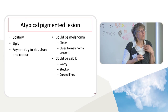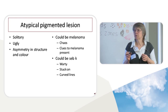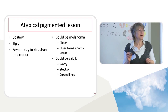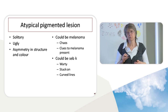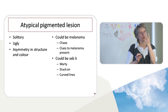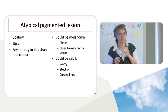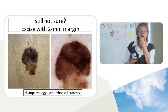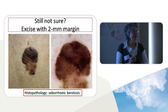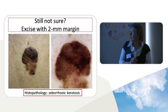So we're trying to work out, well, what are the features of a seborrheic keratosis? They're warty, but not always. Sometimes they're waxy. Not always. Sometimes they're flat. They're stuck on. Well, sometimes they merge. And they have curved lines. Well, mostly they do, but sometimes they don't. So with an atypical pigmented lesion, the main differential is not, is this a benign nevus versus melanoma? It's actually, is it a seborrheic keratosis versus a melanoma? And you're not quite sure with this spot because you've seen features of seborrheic keratosis and you've seen features of melanoma and you're not sure, and you've got an opinion and the opinion's on holiday or not replying. So you cut it out.